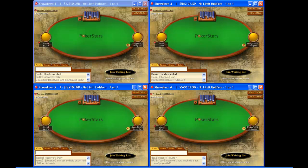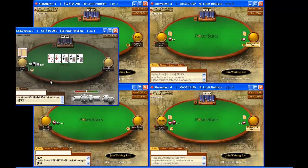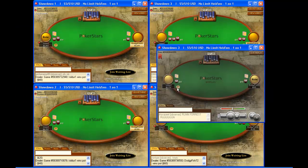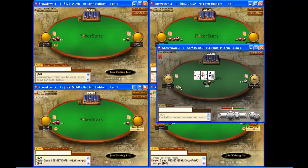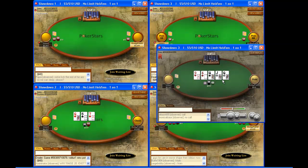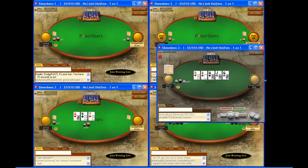Okay, gonna pause it for a sec. Fold it. Wow. How do you get to that river and fold? Raised, re-raised, call, dodgy led, called, barreled the turn, called, checked. He's got to have king 10 there, wasn't that king 10? And then he folds the river. What's he barreling with? Air, ace king. Strange.